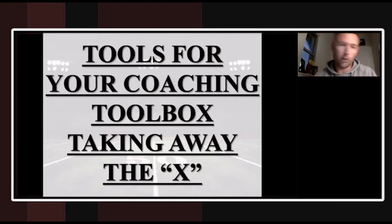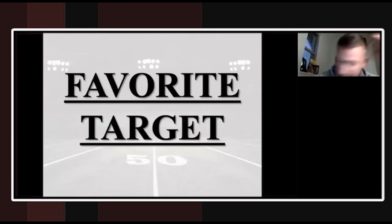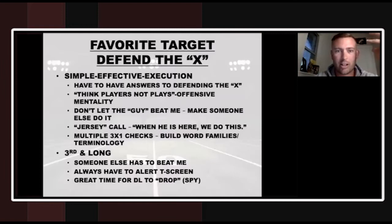Obviously, away from twins, the open side. All right, now, taking away the X. Here's our glorified favorite 3-by-1 coverage type of deal and their favorite target. But here's the deal. Lots and lots of guys put their target, their stud, their dude at the X, at the number one receiver. Well, if you do this long enough, they're going to put that guy at the number one of the trips, number 2 of the trips, and number 3 of the trips, okay?